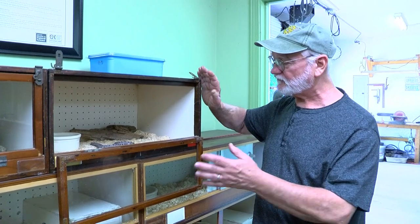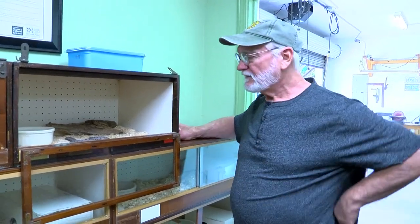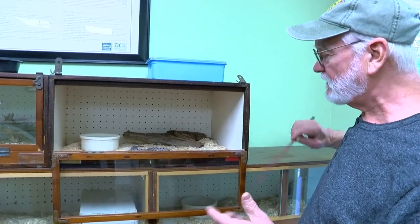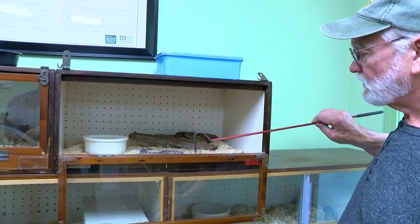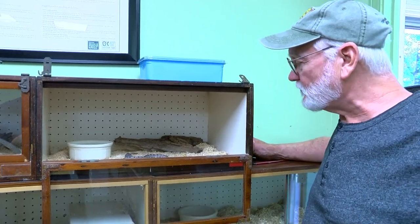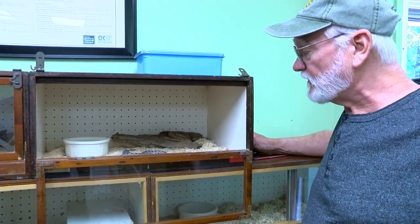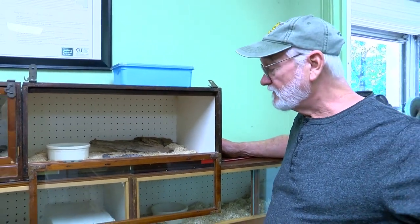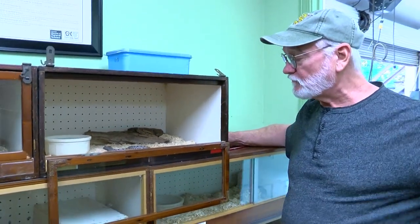Look how close I am to this snake. There's nothing he can do to me. I'm utterly out of range. And I don't reach in with my hand. I use an instrument, just like that. And he's making no effort to attack me or come after me. And granted, if I reached in with my hand, it would scare him and very likely he'd bite me on the finger. But I show respect to him. I get respect in return.